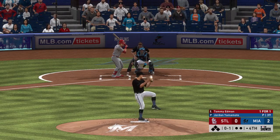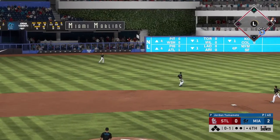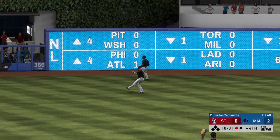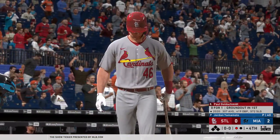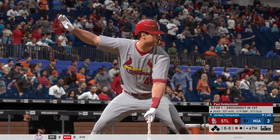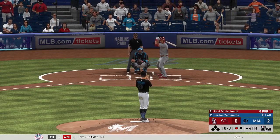Hey, it's not always about filling up the strike zone all the time every inning. He's pitching well as we're moving into the middle innings, but interestingly, less than 50% of his first pitches have been for strikes. One man gone for the Cardinals in the 4th, and that'll bring up the big bat of Paul Goldschmidt.